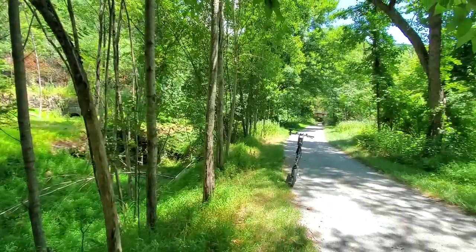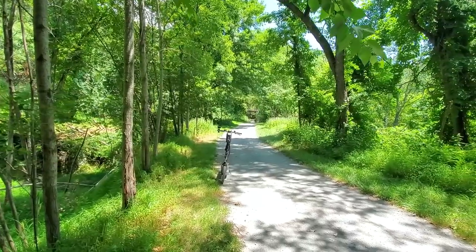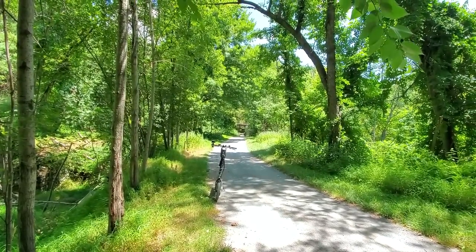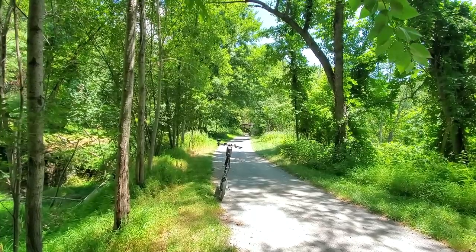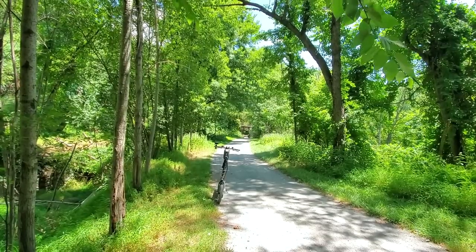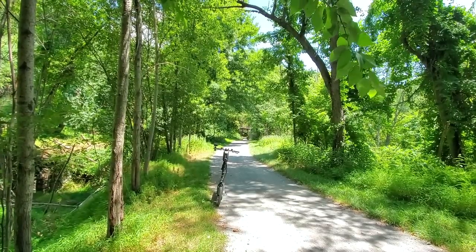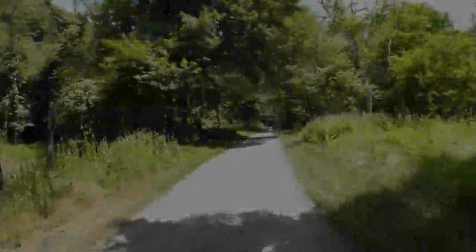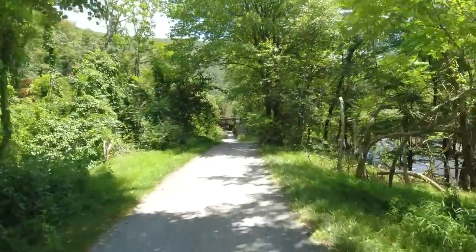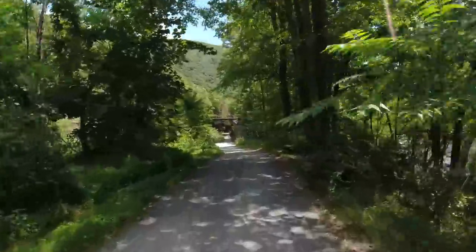So up ahead, we are gonna be going underneath a train bridge, and then we should be nearing our second location. But as we're discovering, and as I've said before, the journey is almost, if not even better, than the destination. So let's keep moving on. So far, this is one of my favorite rail trails I've ever ridden on. Beautiful area.